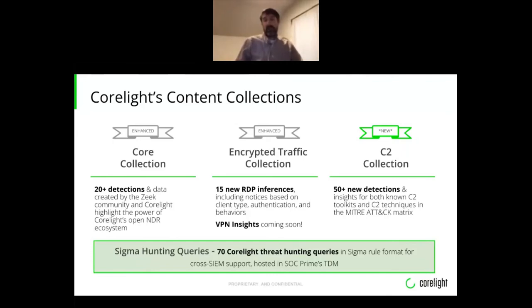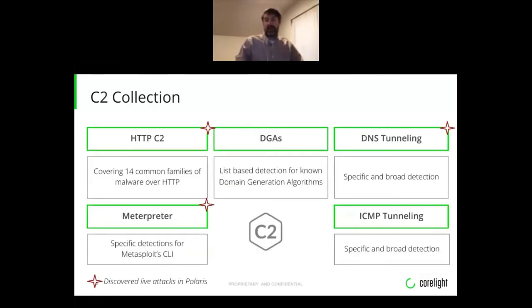Then our latest collection was around command and control. So we have 50 new detections and new data pieces around C2. And so I'll talk about that. I'll start with that maybe and just say, here's an example of what one of these collections looks like. It's a series of packages or features in the product, and you just go and turn these on and configure them in the product. It's as simple as that.